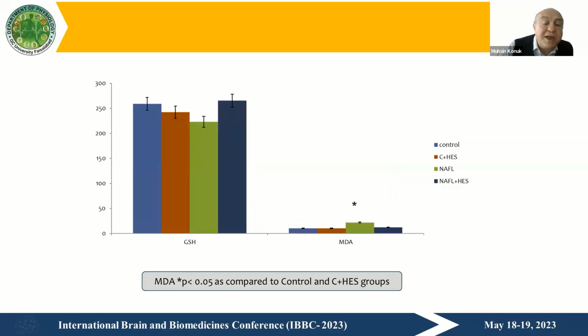And this is the MDA and the control and CHS group. And as you see here, the GSH, and this is showing the MDA group. Again, the left one is the control group, and the brown one in the second is the control, and this is the NAFL, and the dark blue one is the NAFL and the S group.